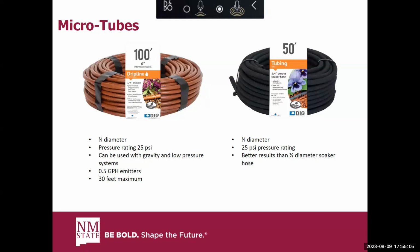They're 1/4 inch in diameter and they have a higher PSI rating, so these can take up to 25 pounds per square inch. They can also be used with gravity and low pressure systems. The drip tape can be as well, and we're going to talk about that a little bit.